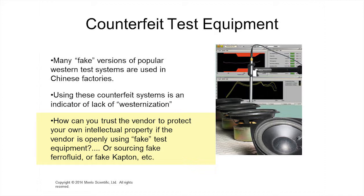Maybe he's buying fake ferrofluid, maybe he's buying fake Kapton, and it's, well, I get a better price. And then sometimes you check and you can see he paid the same price. The factory paid the same price as the real equipment. But there's some test engineer that got a 50% kickback, and the guy's making 30 grand a year, and he took in $500,000 last year. And so you have to figure out, where is that coming from? Why does this guy that's making 30 grand a year have a $10,000 watch on?